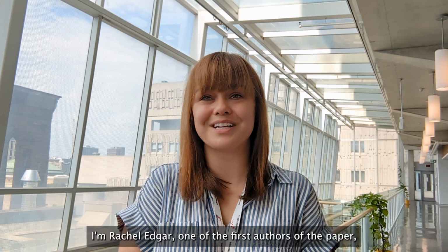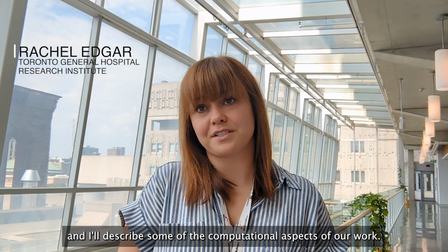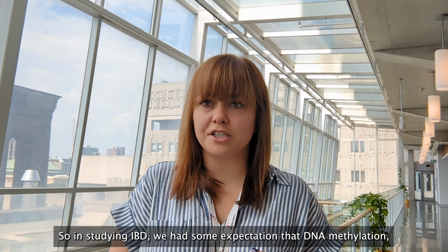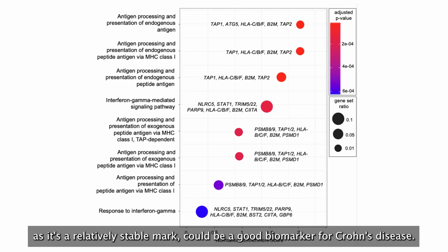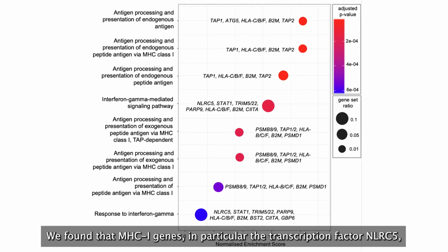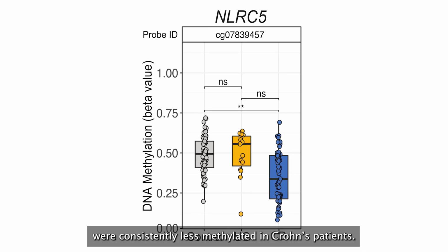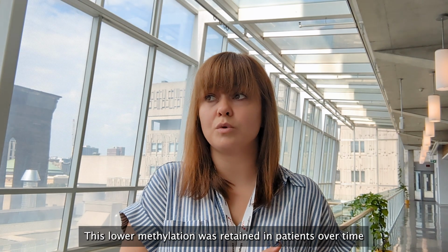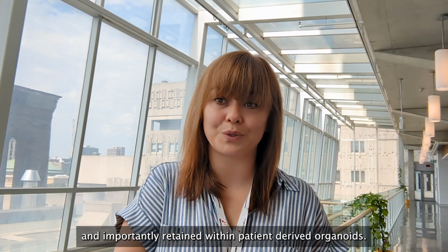I'm Rachel Edgar, one of the first authors of the paper, and I'll describe some of the computational aspects of our work. In studying IBD, we had some expectation that DNA methylation, as it's a relatively stable mark, could be a good biomarker for Crohn's disease. Looking at genome-wide DNA methylation, we found that MHC-I genes, in particular the transcription factor NLRC5, were consistently less methylated in Crohn's patients. This lower methylation was retained in patients over time, and importantly retained within patient-derived organoids.